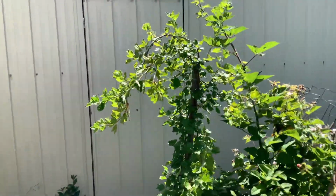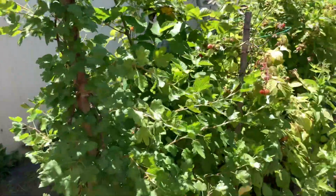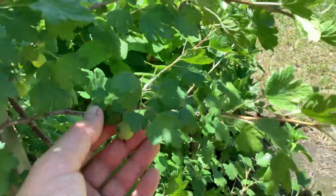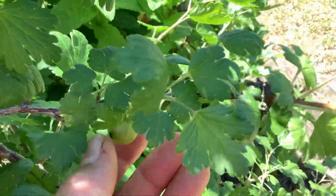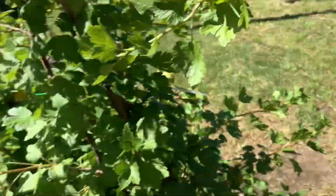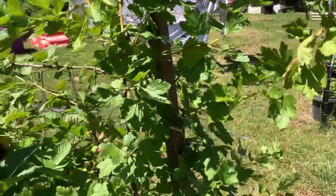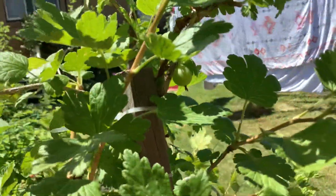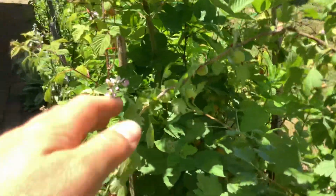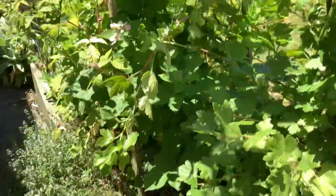And then the gooseberry, I gave it its orders this year. If it didn't produce anything, then I would give it away or sell it. It's decided to give me fruit. So I think it likes the mushroom compost that it got given this year. And it's decided to give me fruit, and I'm very grateful for that.